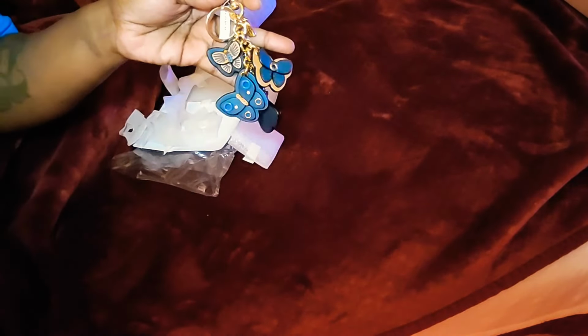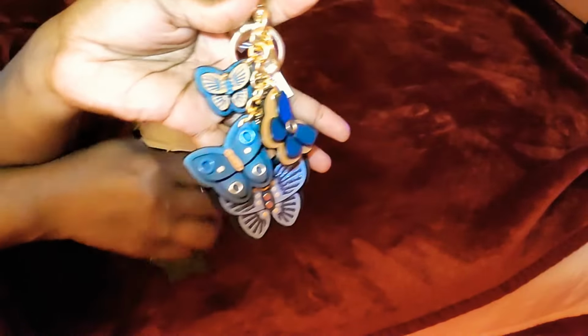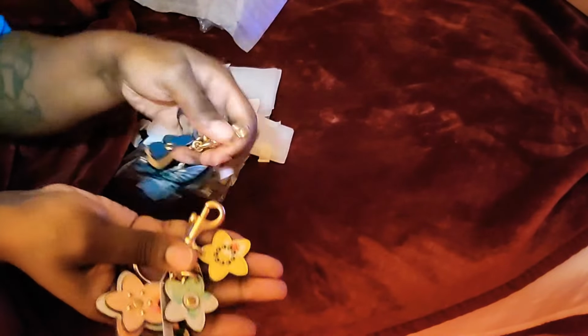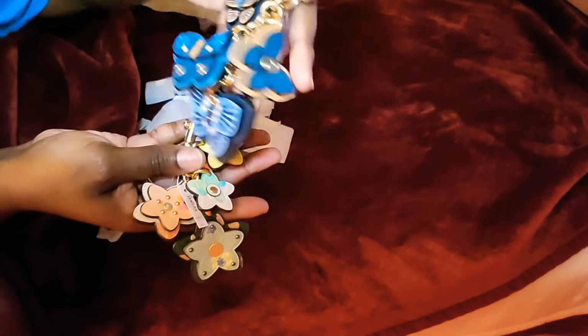OMG. Hold on, you guys. I want to show you something. Okay, so I want to show you guys these two charms side by side. These are the latest release charms. I have the denim butterfly charm, and then I have the dreamy floral charm. Let me get it together. Trying to get it to where. As you can see, okay, is that another one? I thought I was missing one.